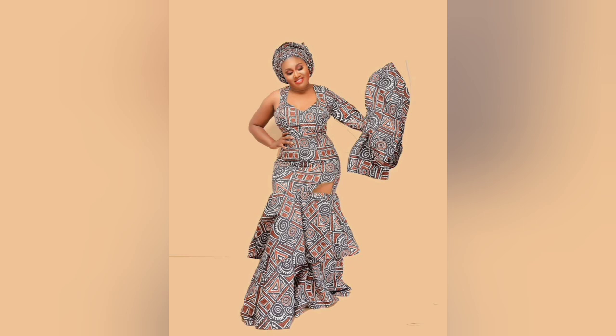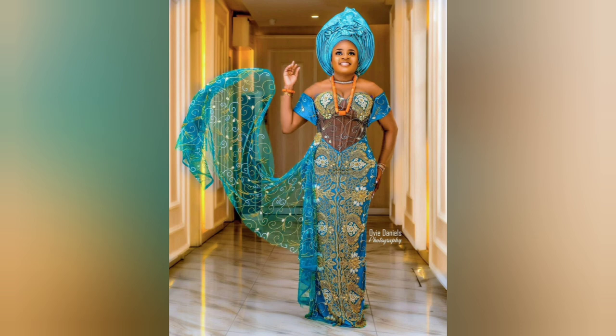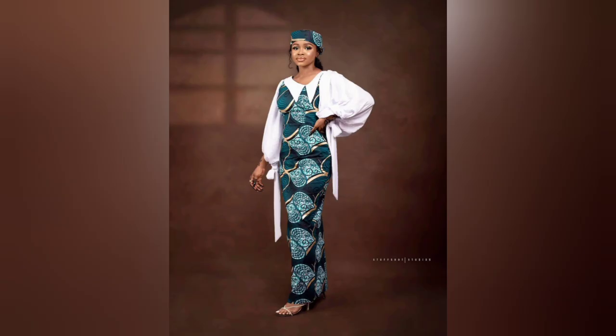Even this sleeve, like these two different sleeves. As for me, I don't really love the two different sleeves, like the combination, the style is not my thing. But this particular African wedding style, you can rock this to anywhere, to church, as a wedding guest, even your own traditional marriage, you can literally rock that particular style. It's so beautiful. I love that lace, guys.